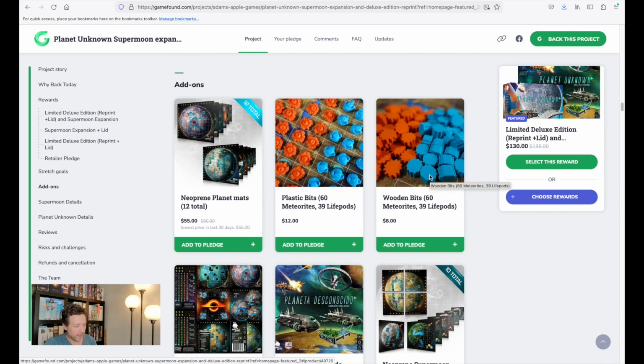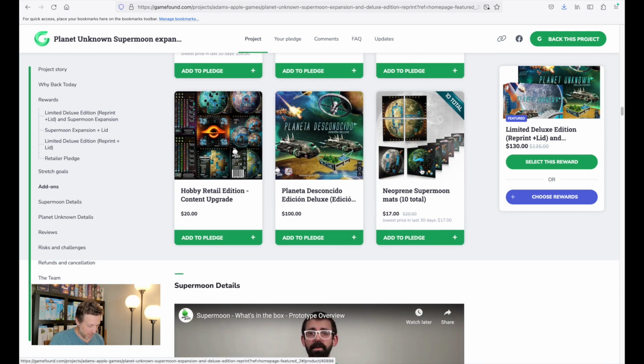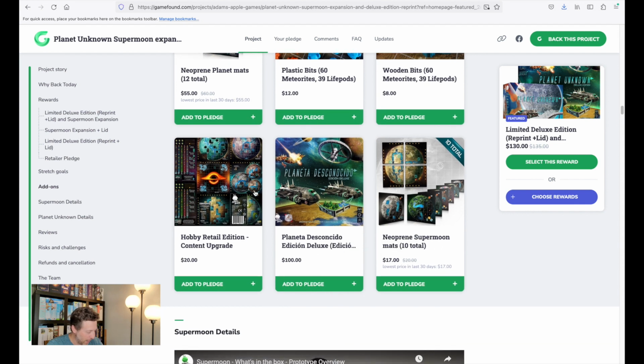So what the heck are these wooden bits for? Well, if for some reason in the past you backed the Kickstarter and you got the plastic bits, you didn't also get the wood bits, so you only got the plastic bits. If you're someone who'd rather have the wooden bits, you can get them here as an add-on for $8. There's also the Supermoon mats. These are obviously different than the main mats. These are going to be for just the Supermoon little mini boards. And then there's a Spanish language edition over here. So these are all of your add-ons.